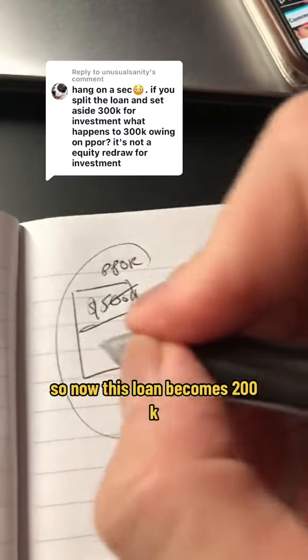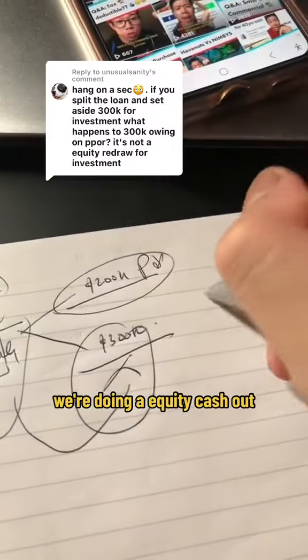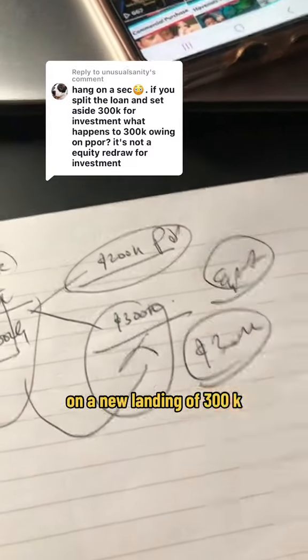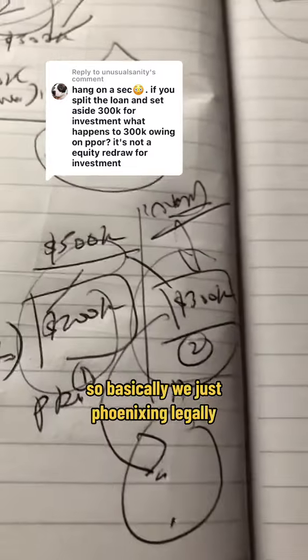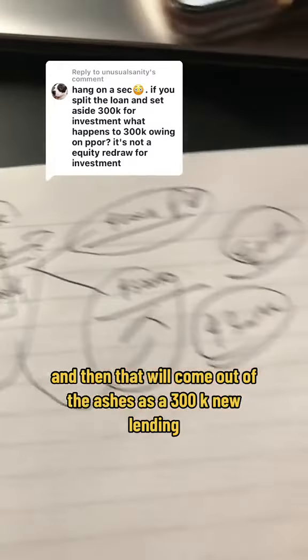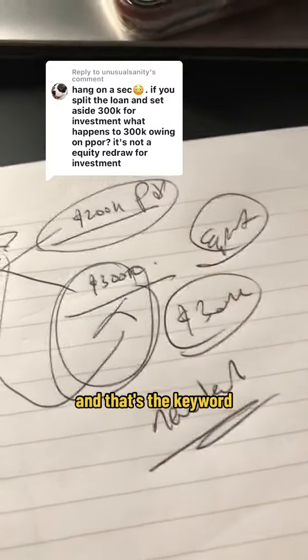So now this loan becomes 200k, and then in the refinance, we're doing an equity cash out on a new lending of 300k. So basically, we're just phoenixing legally the original 300k part of the 500k that will die. And then that will come out of the ashes as a 300k new lending. Consider new lending, and that's the key word.